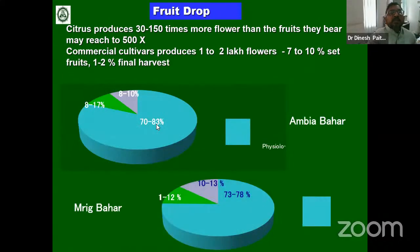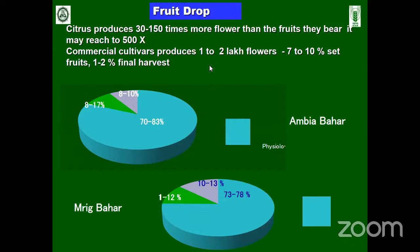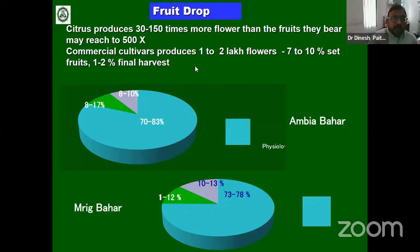Now, if you go to the citrus, actually it may bear 1 to 2 lakhs of flowers. And out of that, 7 to 10% actually set. This percentage of flowers that set in acid lime is around 7 to 10%, and that's why we get the maximum number of fruits in case of the acid lime. But ultimately, from the flowers we get only 1 to 2% of the harvest in case of the mandarin and sweet orange. These flowers are such in number that they outnumber the fruits around 500 times.